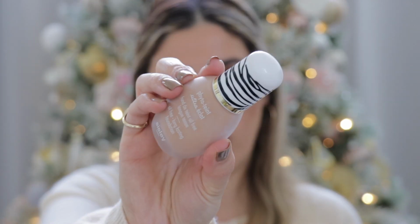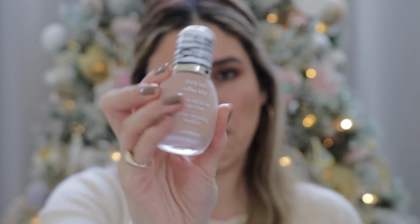So it's this one right here. I'm sure you have seen the packaging before. It's this beautiful frosted glass with a zebra type of top, and it's such a good foundation. It's great. It's competing with my La Mer, but it's just so good. Okay, I'm not going to take too long here.